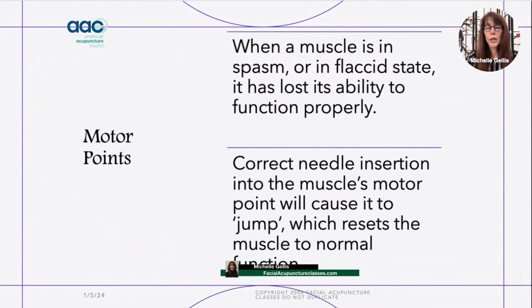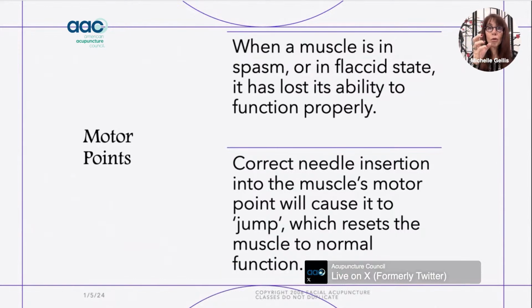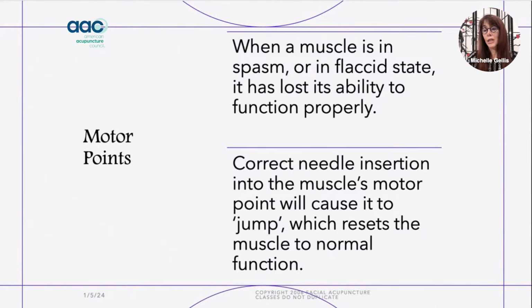But first I want to review quickly what is a motor point. Well, if a muscle is not functioning properly, putting an acupuncture needle into the motor point of the muscle is like a reset switch, and it will bring the muscle back into normal functioning. Because on our face, the skin is attached to the muscle, using the motor points on the face can help the face not only look different, getting rid of tension and wrinkles and lines and folds, but it can also help the face to function properly, so that if someone has some sort of neuromuscular facial condition, using the motor point can help to resolve that.